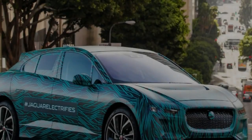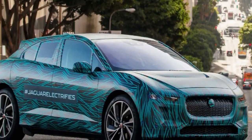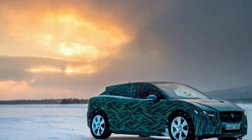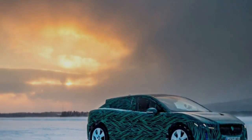Ice can be a problem for all cars, but for electric cars like the all-new I-Pace it poses an even greater threat. EVs rely on power from batteries, which are essentially chemical reactions, and a simple grasp of GCSE chemistry will tell you they're vastly influenced by temperature. It's an issue that electric cars already face.